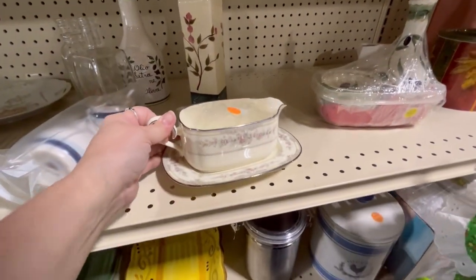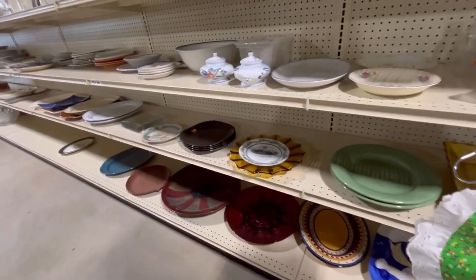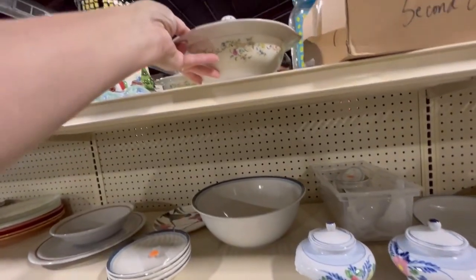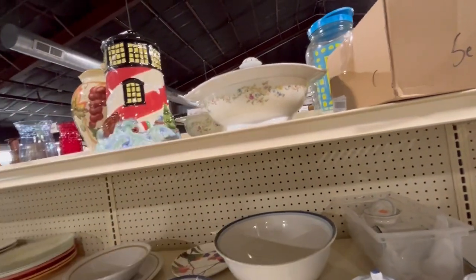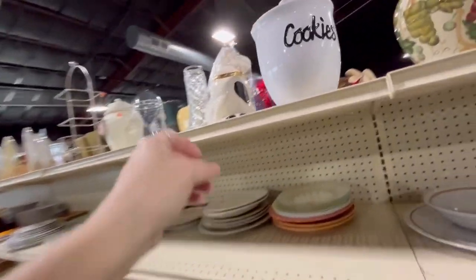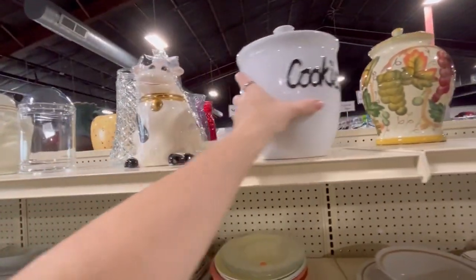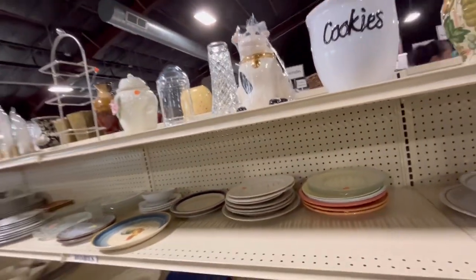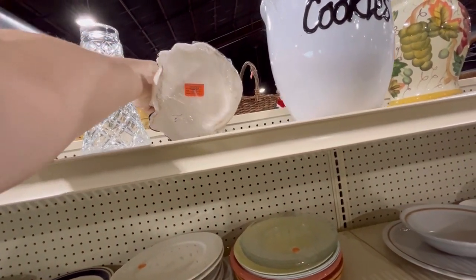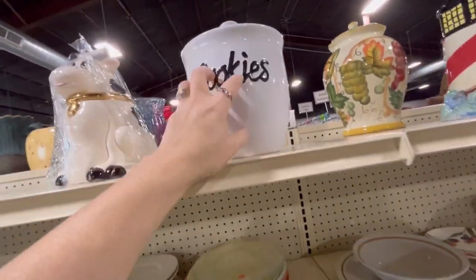Somebody took the set to this but left the gravy boat. Cow cookie jar. Cookies. What is this? Okay, let's see. This is $8, I think. The cookies are $6.